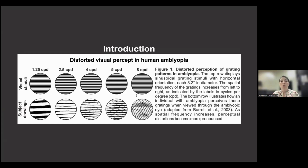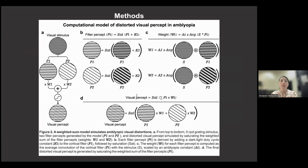Notice how distortions worsen as spatial frequency increases. However, amblyopic distortions are often more complex, as we'll discuss shortly. To simulate these distortions, we developed a computational model using a weighted sum of rectified grating filters. Panel A provides an overview of our model.